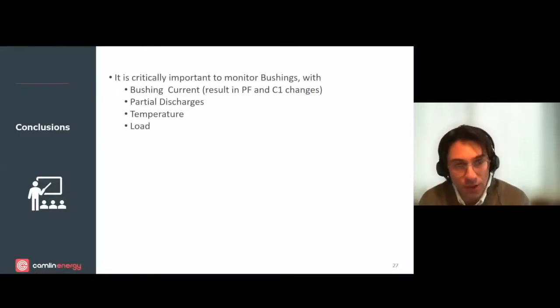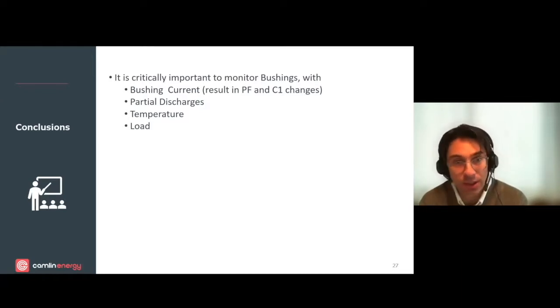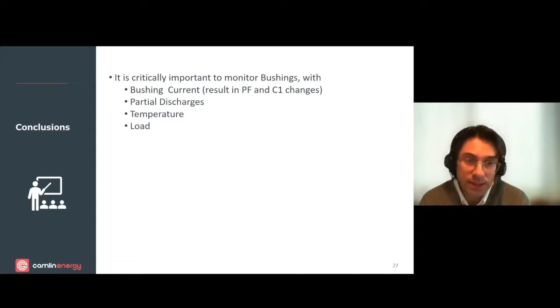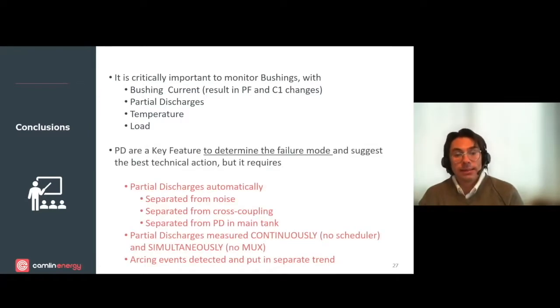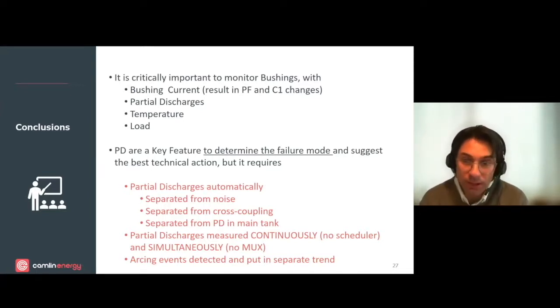So the conclusions are that it is definitely critically important to monitor bushings. And how to do that? It is not just the leakage current for the tan delta and capacitance, but also add please partial discharges. Temperature and load, the combination of these things are so important in order to do the estimation of the failure mode. And thanks to the failure mode estimation, suggesting what is the best technical action.